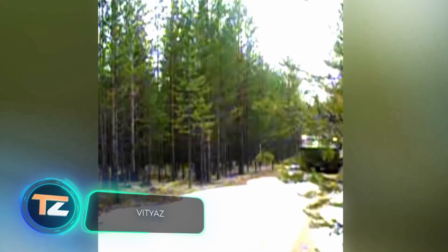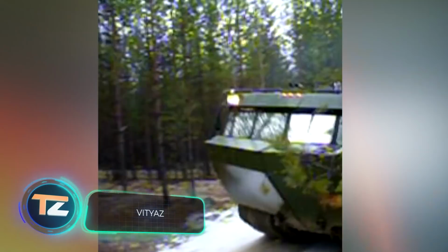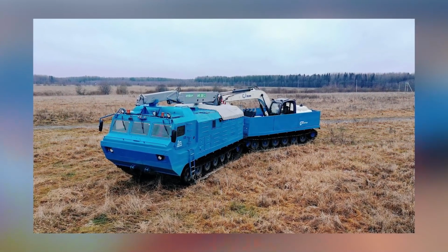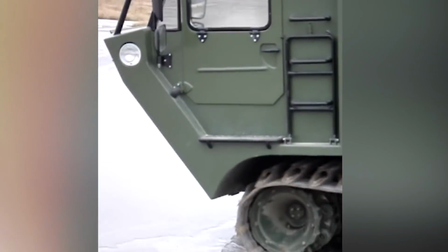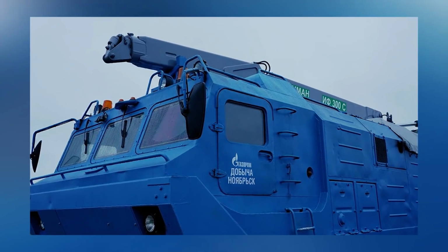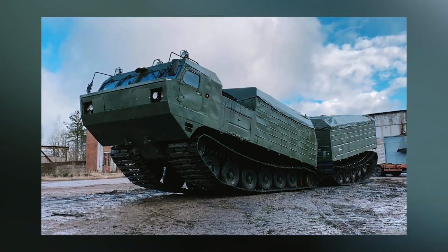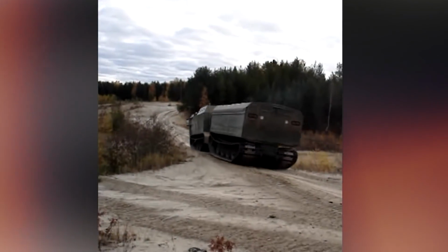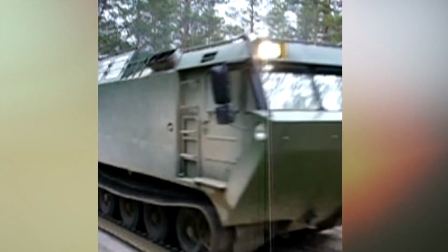Vityaz. It's time to talk about a truly unique vehicle. The Vityaz DT-30P is an articulated tracked carrier. Moreover, it's one of the most powerful in the world. At the same time, its low ground pressure doesn't exceed the pressure of a human foot on the ground. It's so low that it doesn't set off anti-tank mines.